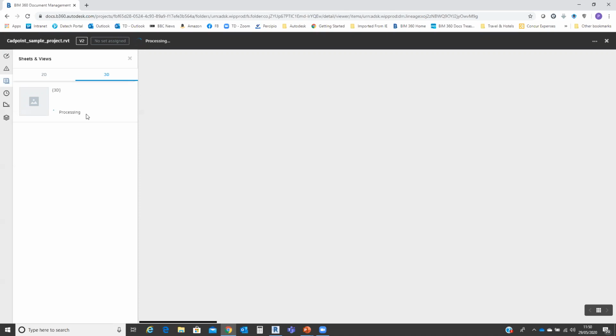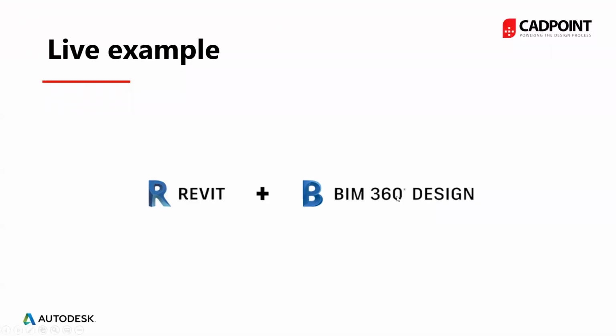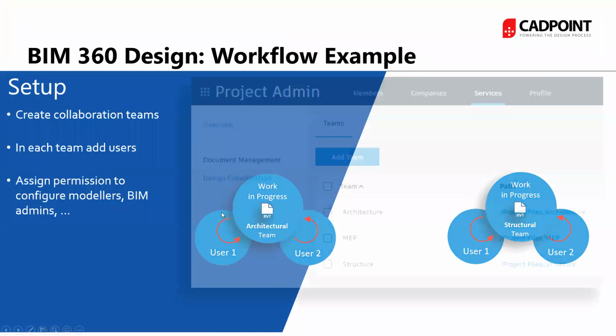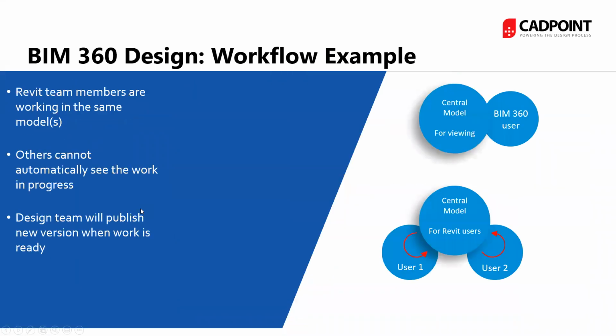And the beauty is, what I do like is the actual ability to see when things are moved. It will show you where it's moved from and to as well. So all good in that respect. So I'm just going to switch back to our slides. Now, I'm going to whiz through these because we've actually gone through this all live.